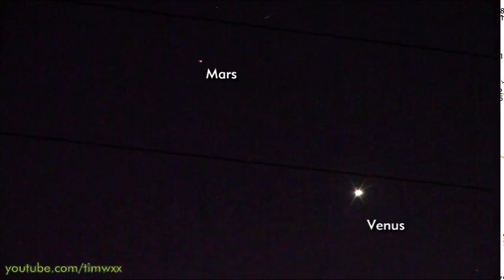Not much to look at outside, but we do have Venus and Mars to the southwest, and you can see at the very top there a satellite goes by and an airplane, just kind of coincidence there. But yeah, you can look up to the southwest and see that, and Mars is unmistakable, very red appearance there. And you can probably see a tiny bit of a disk if you have a pair of binoculars there.